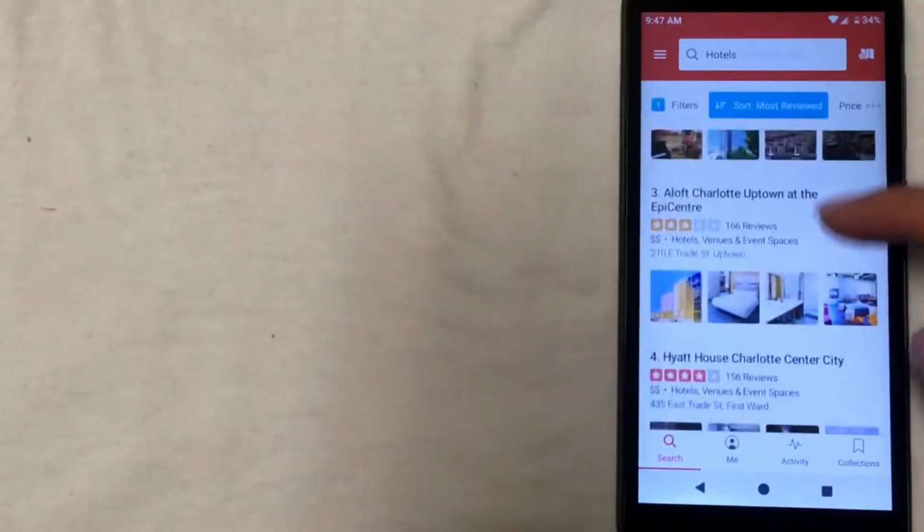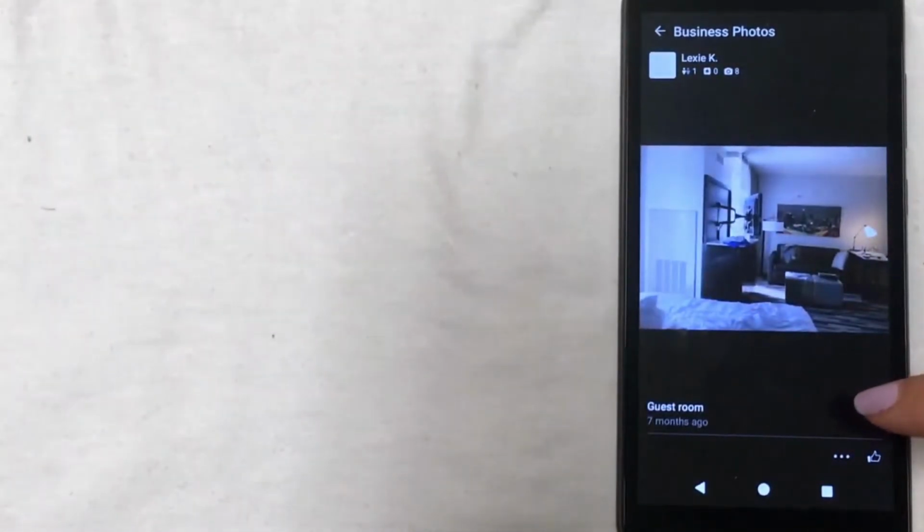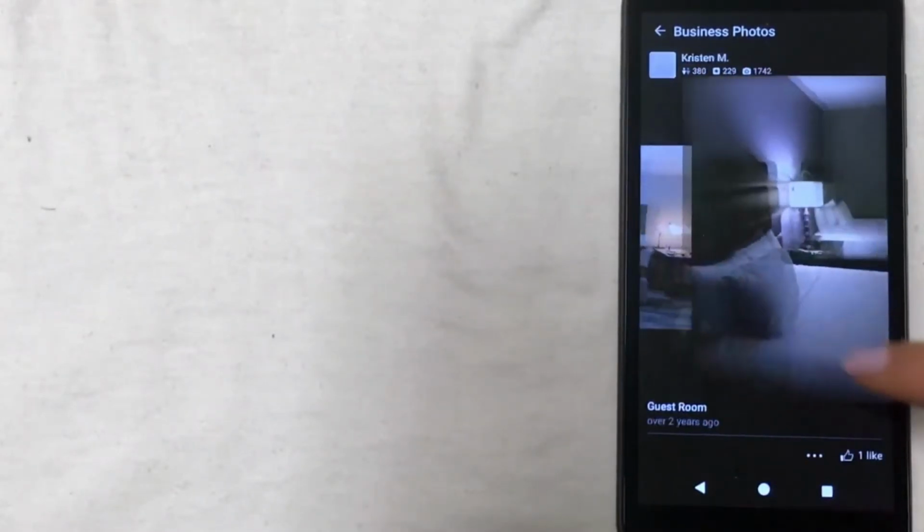The fourth hotel is the Hyatt House Charlotte Center City. And again, just very colorful, really modern looking hotel. So that was the lobby, which looks very colorful. The room itself has pretty standard gray, black, white colors, but still has a real modern calming vibe to it.